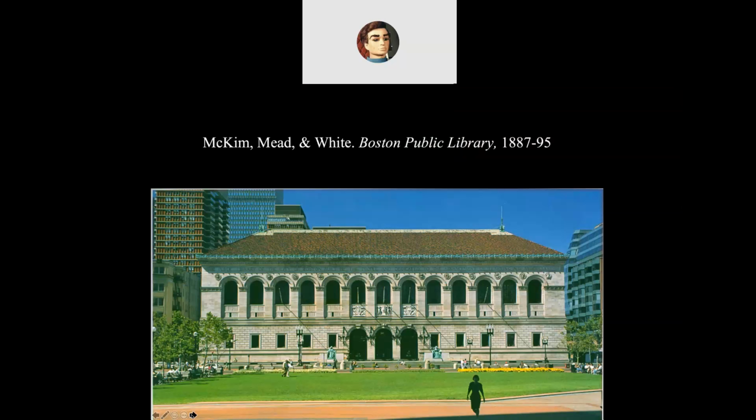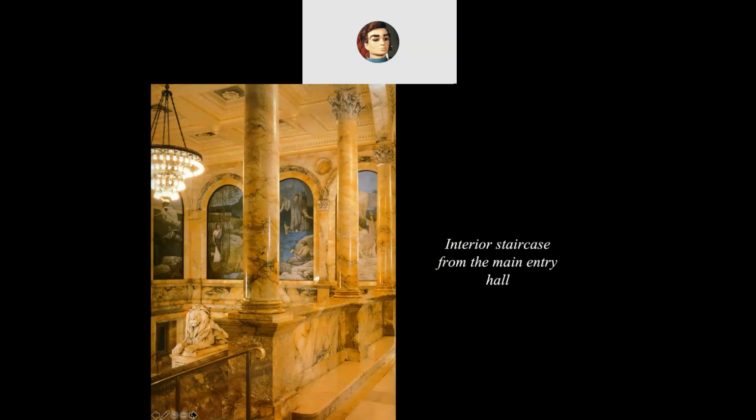Now, there is Beaux-Arts style architecture in the U.S., not as decorative. So this is the Boston Public Library. Libraries were one type of building that got this treatment. Inside, it's kind of nice. The original Chicago Public Library, which is now the Cultural Center, also has elements of this.